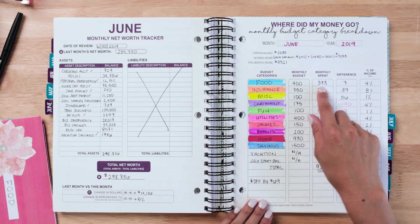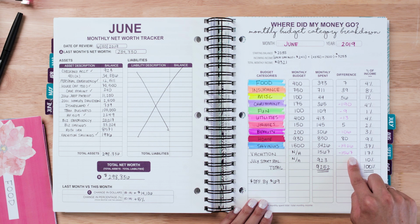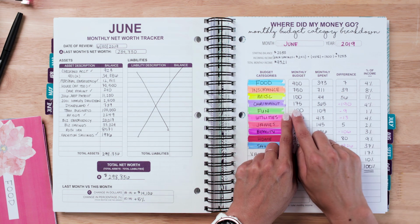So very quickly, if you're seeing anything in pink on the difference, it means that I spent more than what I budgeted for. So for example, car maintenance, what is that? It's my gas. It's getting my oil changed. And for example, this month it was getting a brand new hitch put on my Jeep so I could get a bike rack on my Jeep.